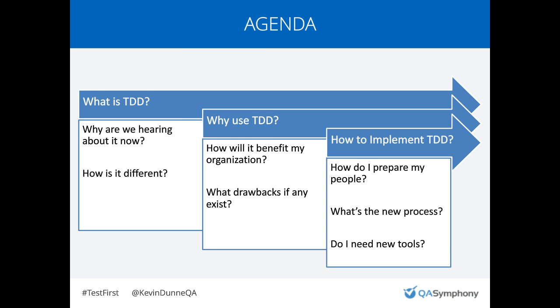And then finally, we'll talk about how to implement this process. So how can you prepare the people on your team? How can you improve your process and get it ready to make this switch? And then also, obviously, we'll talk about tools. A lot of the focus is around tools when making a shift to this type of process, but we won't cover that in a ton of depth, but we will go into it somewhat.